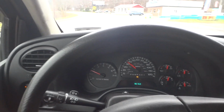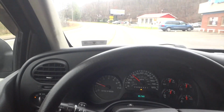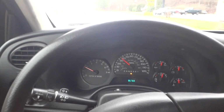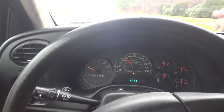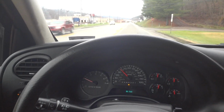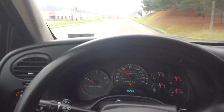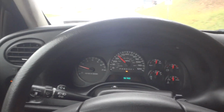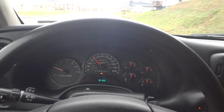Needs a wheel bearing, though, I can tell that. I don't know if you can hear that or not. Let's see if we can get fourth gear. There's fourth gear. Wow, I can't believe that fixed it. That's unreal. All right, so we'll go out the road here just a little ways.